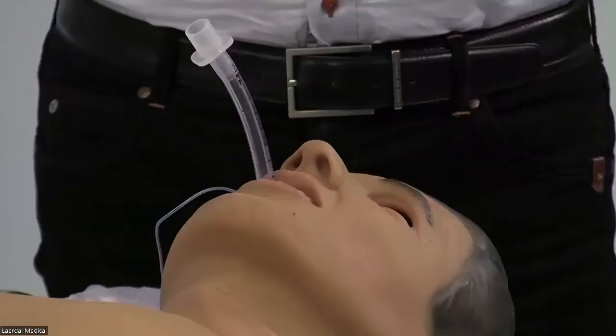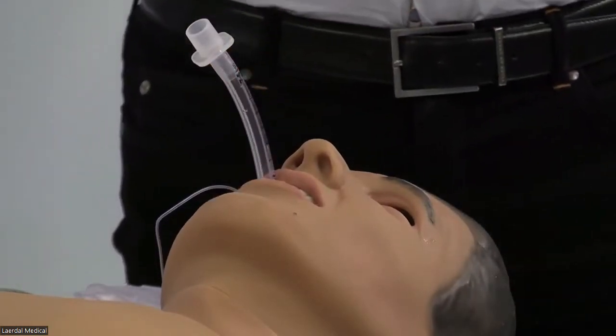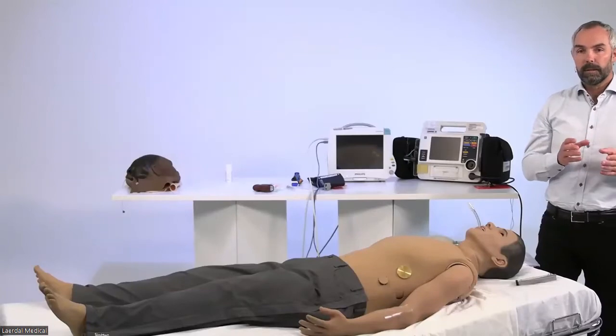So as you can see, it was relatively easy, but we have plenty of possibilities to create a difficult airway. And as you can see on the screen, there are many choices where you can click on different aspects of the anatomy to inflate different types of bladders to create an advanced or less advanced airway. So a pretty good functionality there. Okay.